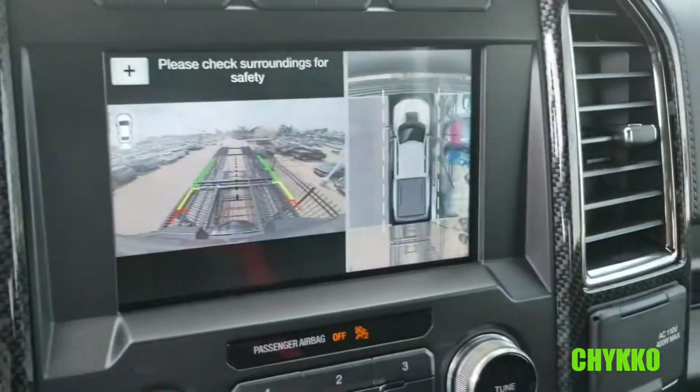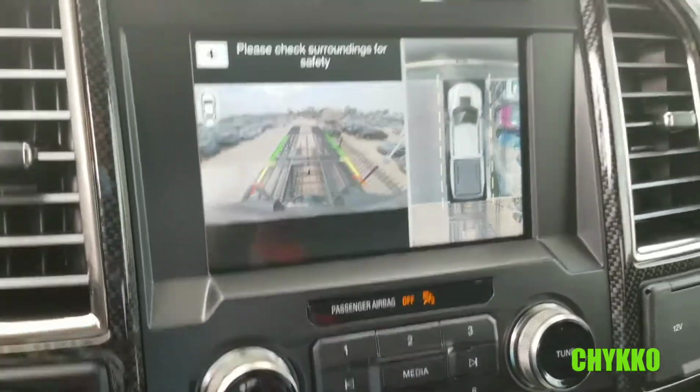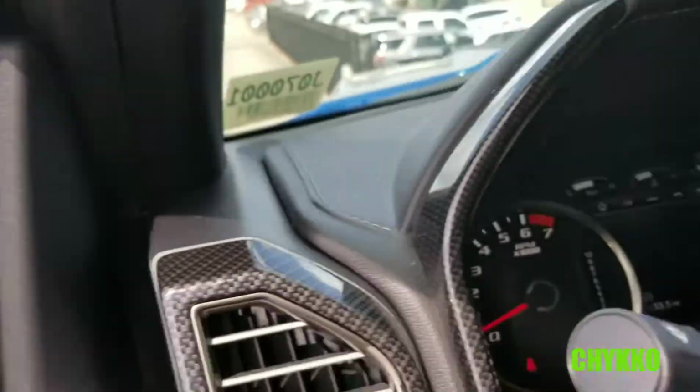Check it from center. I put it on reverse. This might help a little bit.